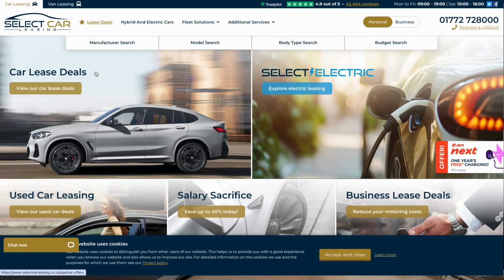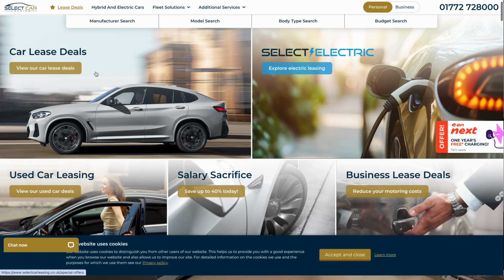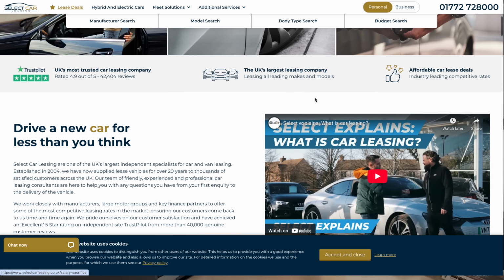But there's a firm which I've just seen recently, local to me, Select Car Leasing. Now, here we go, car lease deals. They've got an office in Preston as well. View our car lease deals, select electric, explore electric leasing, used car leasing, salary sacrifice. So they do salary sacrifice as well. If you're watching and you're all right, because I don't want to deal with any naff firms, but if you're okay, then I would certainly recommend you. So salary sacrifice, but let's just have a look.